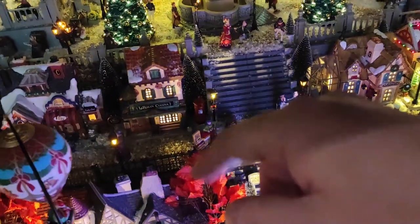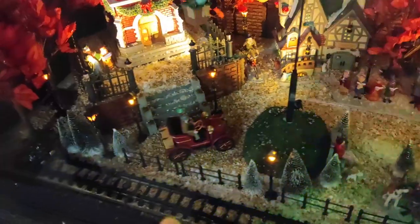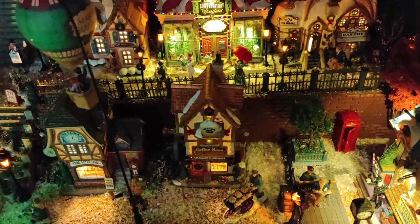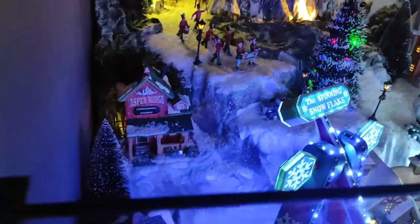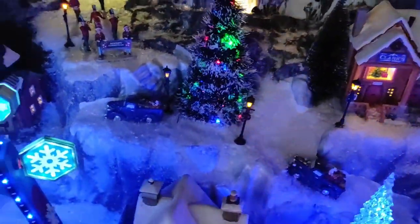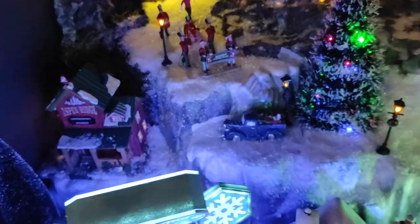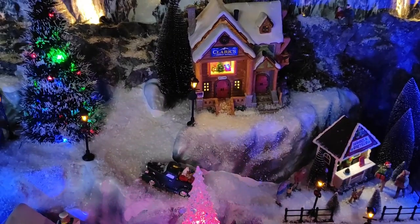La Roman Cucina is not from the 2022 collection, and I don't like it very much. But anyway, the car there is very beautiful. And I also see some new figurines in here. I am here to buy so many figurines. So this is the first of the villages they cook together. Okay, here we have some carnival and we have also some Vail mountains. That building there is new, from the 2022 collection.